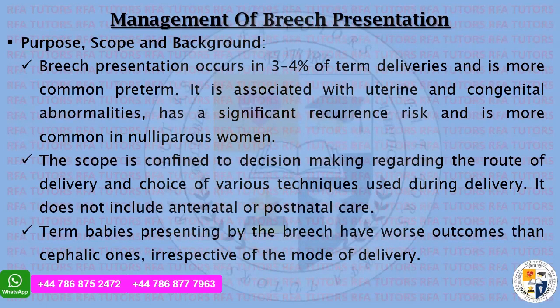The scope is confined to decision-making regarding the route of delivery and choice of various techniques used during delivery. It does not include antenatal or postnatal care. Term babies presenting by the breech have worse outcomes than cephalic ones, irrespective of the mode of delivery.